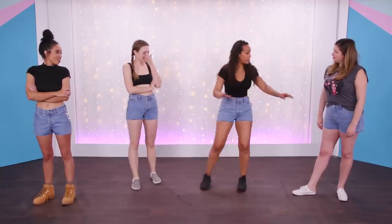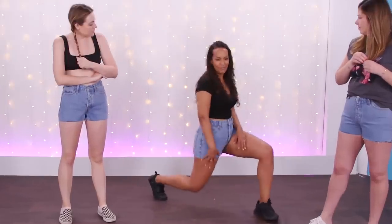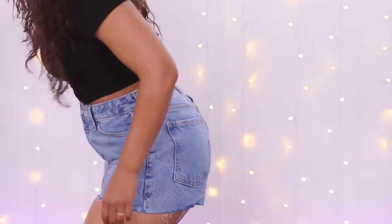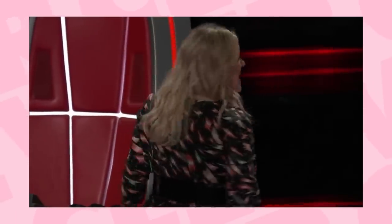I think they're really cute on all three of you guys, but again, it's a sizing thing. These just don't fit for me. Yeah, they're definitely not true to size. They're tight here, loose here. I hate them. These are not flattering whatsoever. What are you talking about? They are so cute on you. No. Yes, they are. The lies she tells. You sit on the throne of lies.